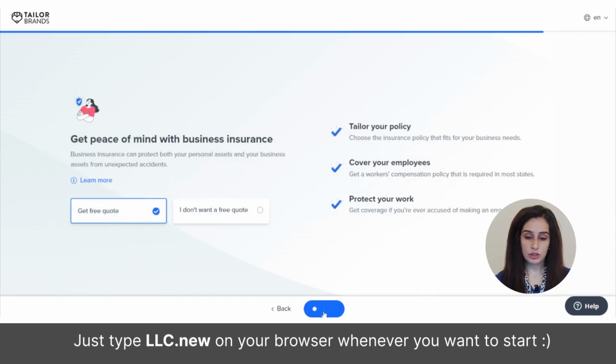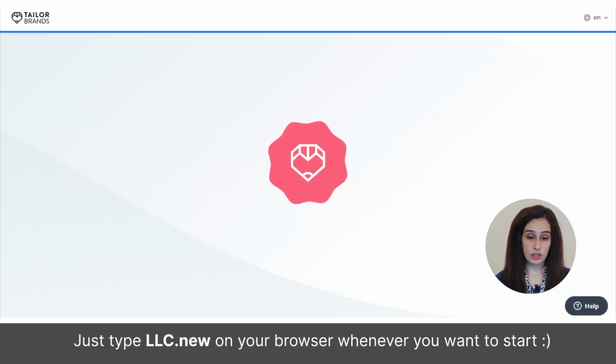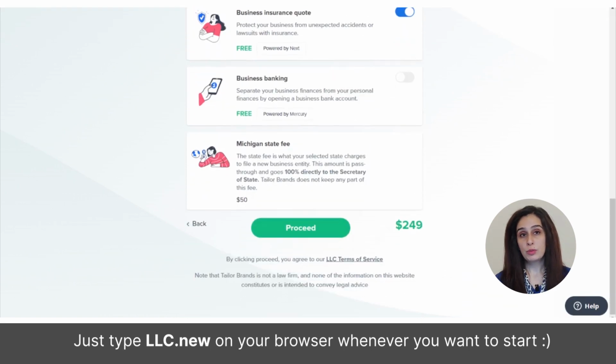Pick if you want insurance or not. Now choose whether you want to open up a bank account in case you don't have one. See if all the information that you chose and entered is correct, and check the final billing as well. You can now proceed to pay for the service, and that's all you need to start and form your LLC.